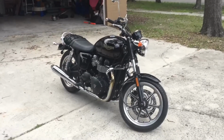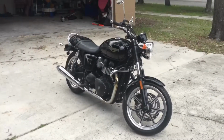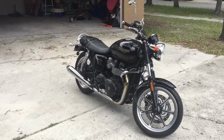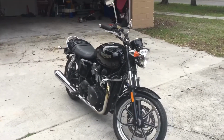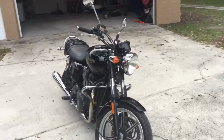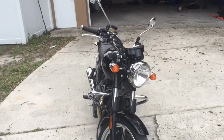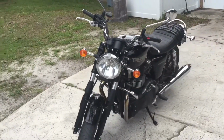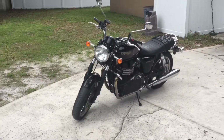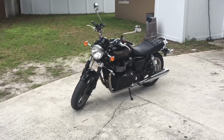As you can see, not much has been done to her. The only thing that she came with was the engine guards. She also came with a Triumph quick release windshield, which has been removed. As you can see, she's a great looking bike.